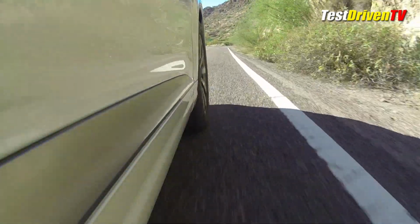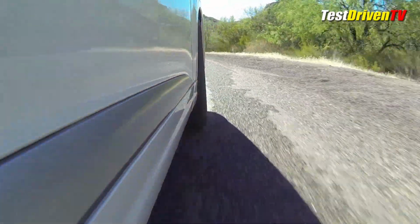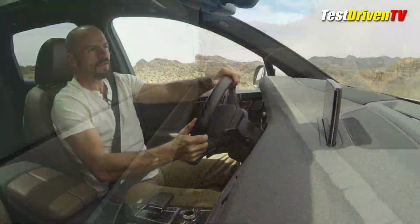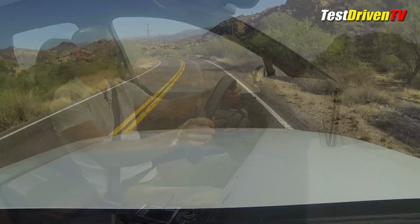I'm not getting any shuddering or rattling in the suspension, no kickback in the steering over these rough pavement patches. But this is very fun to drive up here. Even though we're in a big heavy SUV, it really doesn't feel that heavy. It's got light steering. It's very sharp when I turn into the corners.